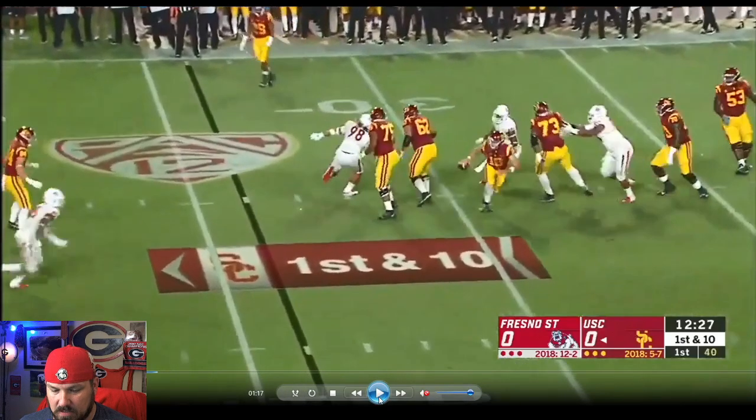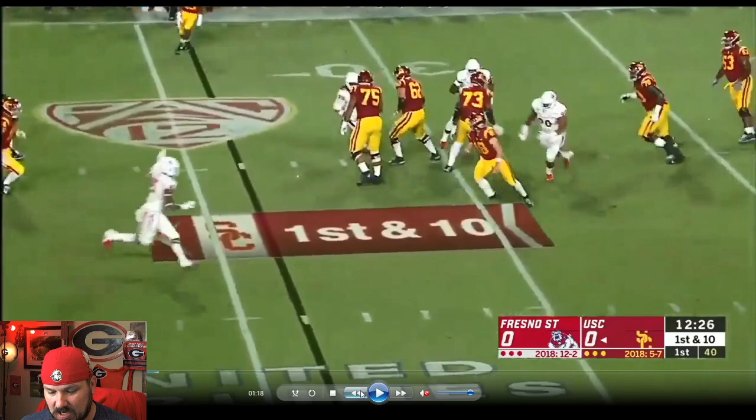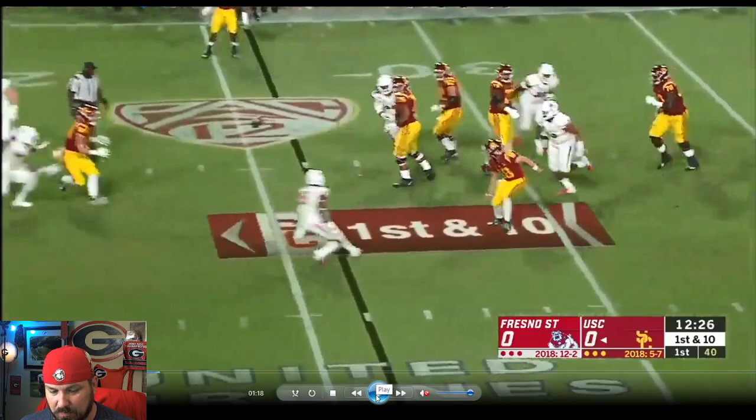But talk about having your head on a swivel. He knows he's being chased. He feels the pressure. This probably would have been a better option to shovel pass it to. But you got this big tight end here, and he sees this guy coming forward. He knows he's out of position, realizes that he has a shot here, and all of this is happening in the blink of an eye. And bang, he shovel passes it.